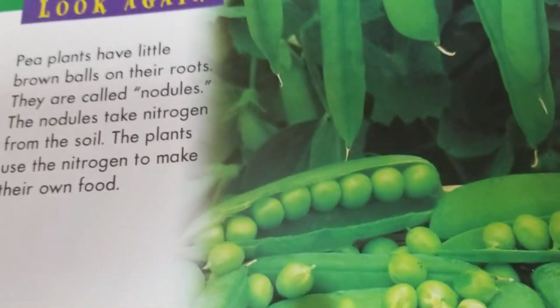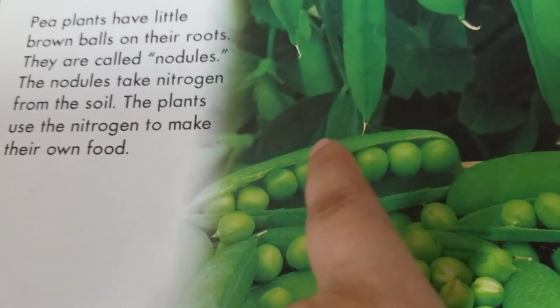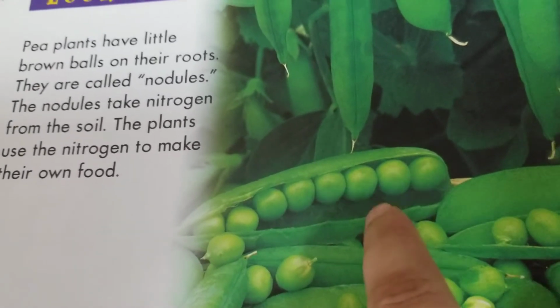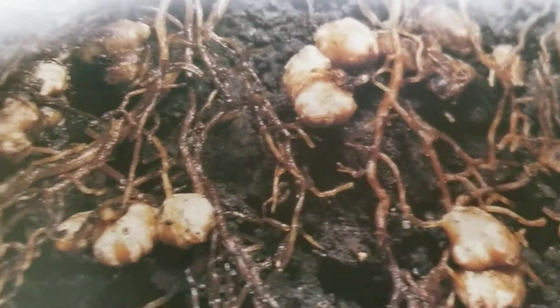You see, these are peas, and the peas go inside a pod. You see, it's like a little bug. That's a pod, just like the beans, the book of the beans that we read the other day, and the roots look like that. That's what the book is saying.